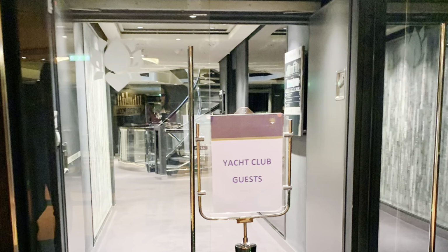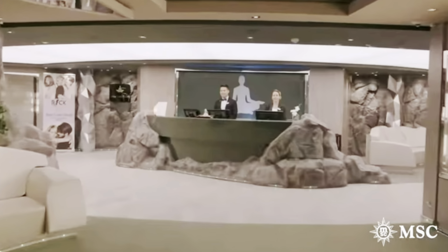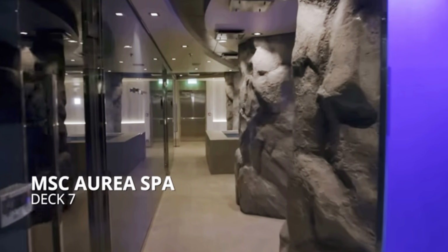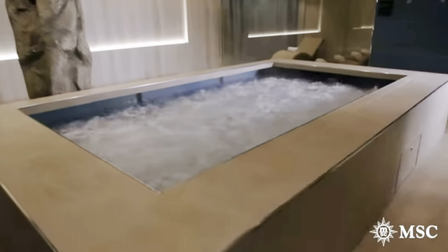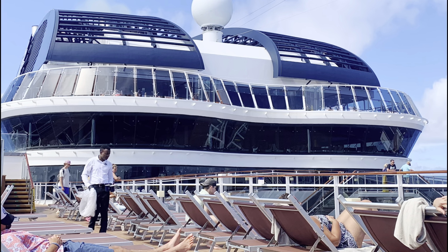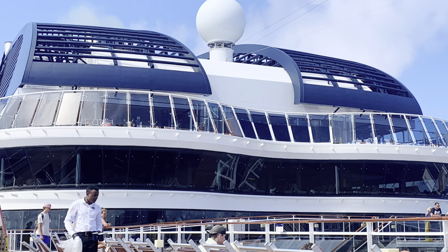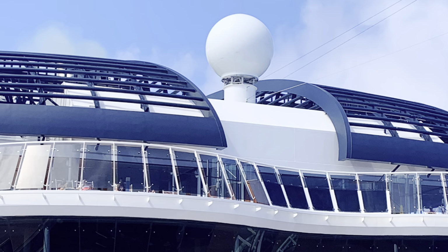And finally, if you are staying in the Aurea or Yacht Club, one of your benefits is access to the thermal spa. Do know that even though you have access, you do need to make appointments to use the spa. You can do that once you board. Also on deck 19, you do have private access to a solarium overlooking the atmosphere pool.